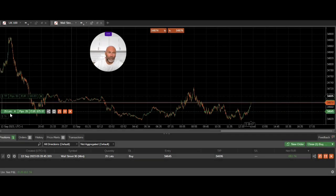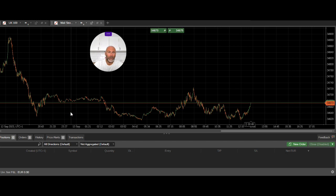Okay guys, so I'm actually going to have to take profit. I completely forgot that the CPI data is getting released literally in just over half an hour. So although in normal circumstances I would wait and take the 50 points, I can't right now. I actually need to take profit, because God knows what's going to happen on the CPI data release. So I'm just going to close this. So 29 points, almost 675 euros. So let me just close that.